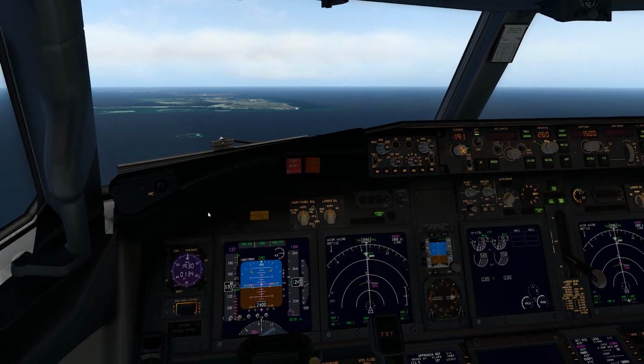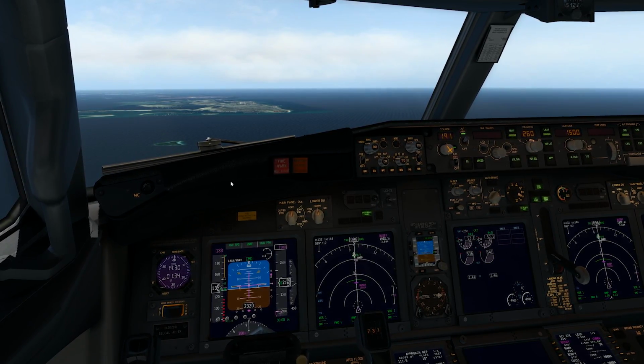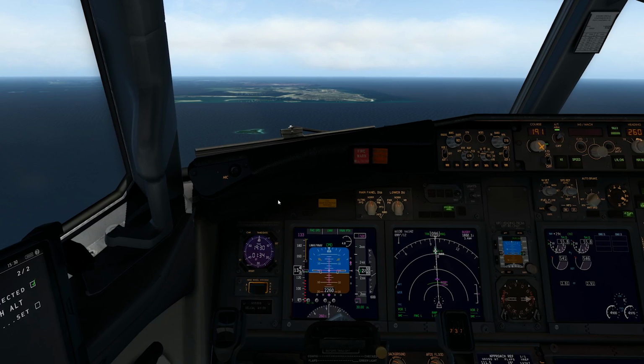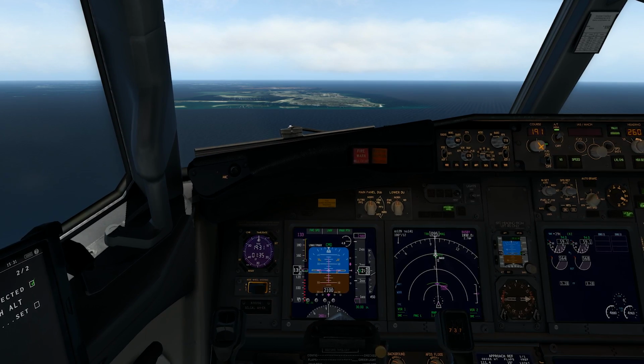All right, that's good. Okay, we'll go flaps 25. 1,000 to go. You got it. So yeah, we have a lot more room than it looks like on the chart when I was looking at the chart for this. Because you can pretty much shoot this kind of like you do an ILS, since the glide slope is coming in.